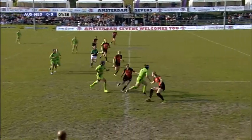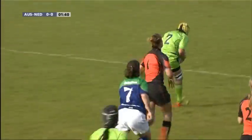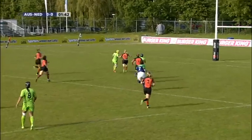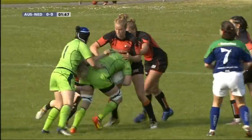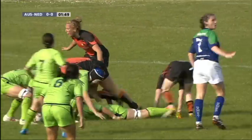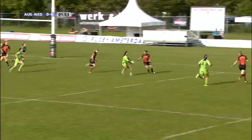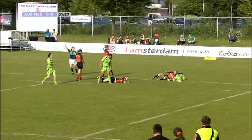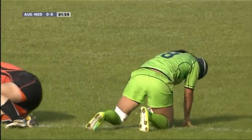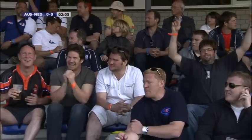Again, Rebecca Travis on the ball, and she's straight through. Sweeper trying to catch her. Shannon Perry taken down. Huge tackle by Lorraine Lewis from the Dutch. They've recycled. It's too close to the goal line for Kelly Hoskamp to do anything about. First score of the game for Australia, 5-0.